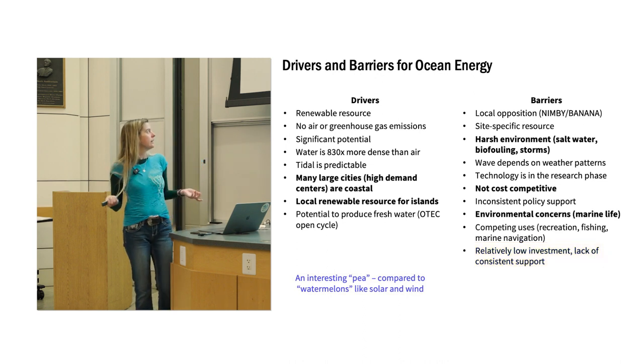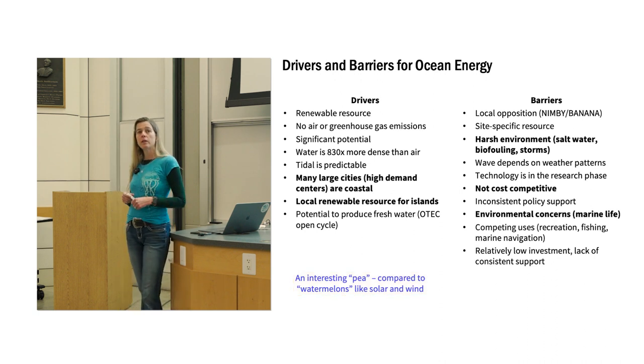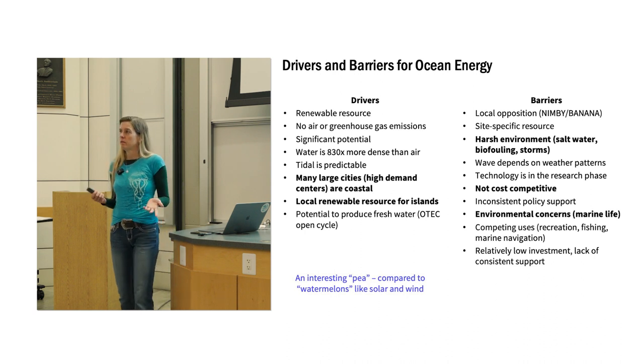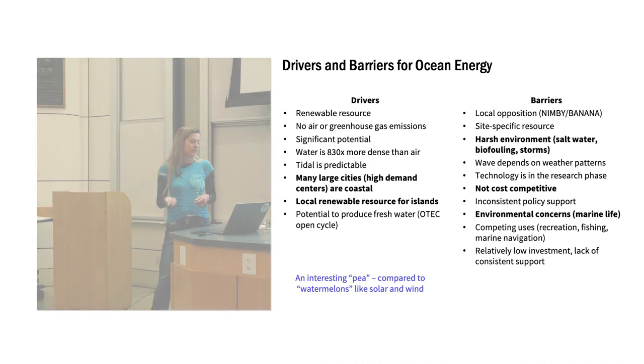Okay, so again, there's some interesting things going on. It might be really important in certain sites where there aren't a lot of options, but it's not contributing significantly to our global energy system at this point.